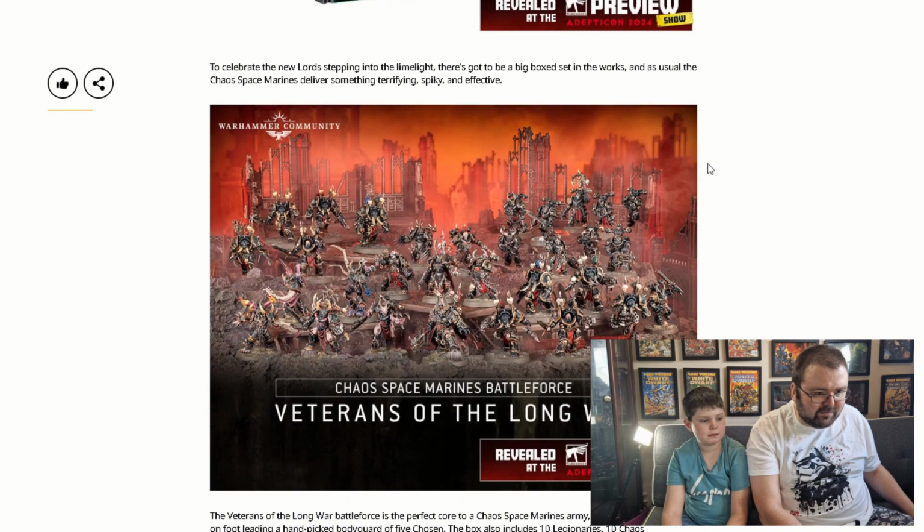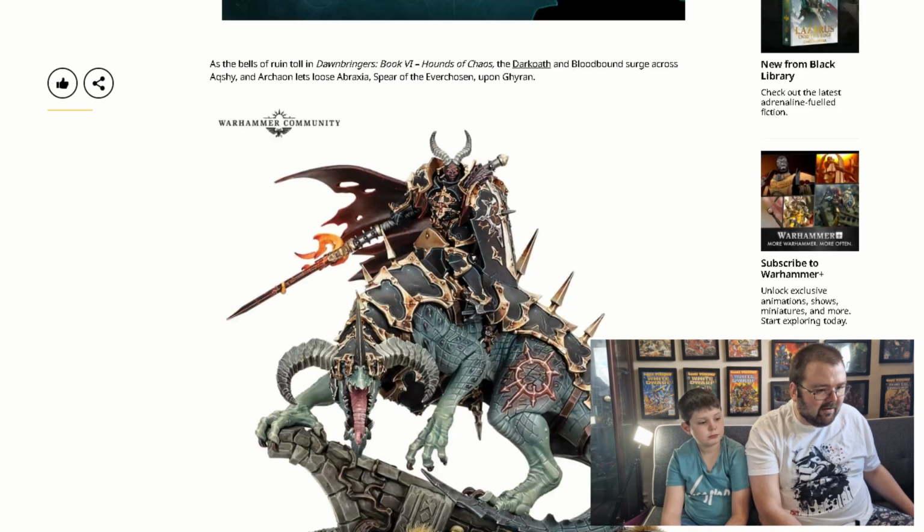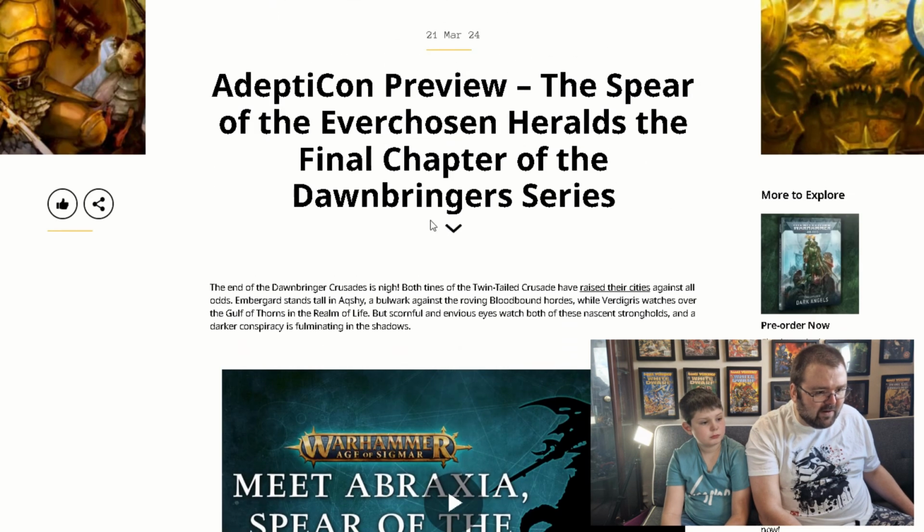And a box, by the looks of things, we've got a big box of lots of Chaos Space Marines. No sort of vehicular things, it's basically the Chaos Space Marine range we've got in there. Also got some AOS stuff, I think.